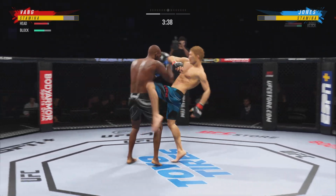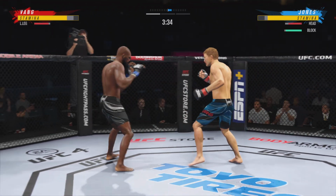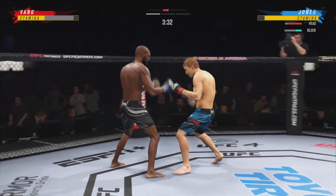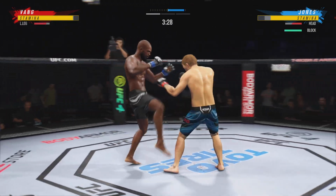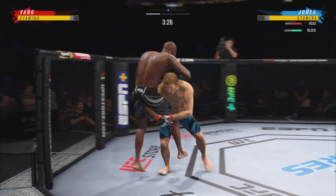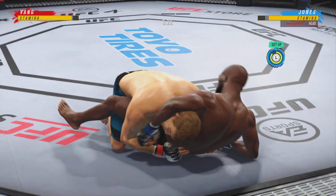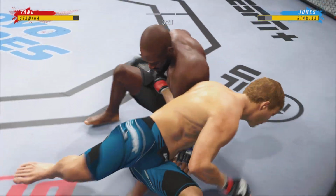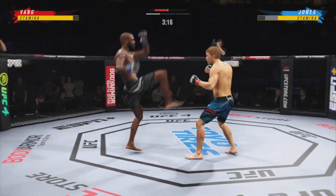Jones's head kick is blocked, so no damage inflicted there. Oh, man, his leg kicks are outstanding, and you saw a great example of that just there. And you see his opponent starting to slow down. He cannot take many of those kicks. Wow, actually got the takedown. Well, he gets up again here, but he looks hurt.